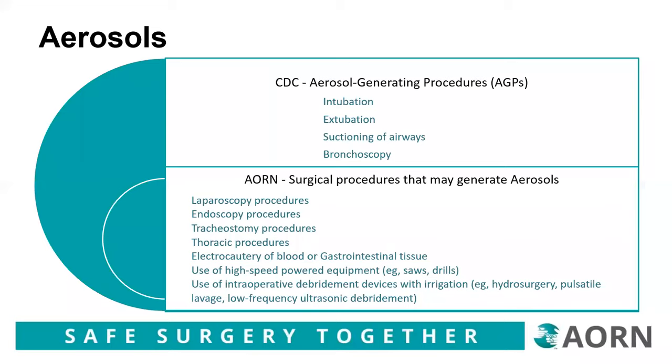So here on the screen, you can see the two different categories we were just discussing. According to the limited data from the CDC, COVID-19 has been detected in blood specimens, and it is unknown whether the virus is viable or infectious in extrapulmonary specimens, meaning specimens that come from outside the lungs. There have been some reports that COVID-19 is present in stool and may be transmissible through a fecal-oral route. Bronchoscopy, tracheostomy, and thoracic cases may have a higher risk for airborne transmission of COVID-19 because of the nature of the procedures that involve the respiratory tract, which could lead to aerosolization of the virus.